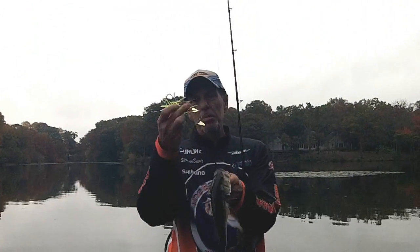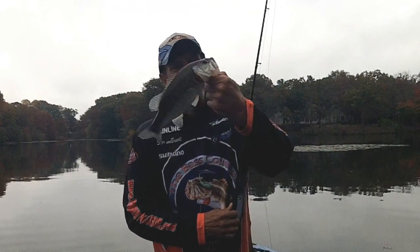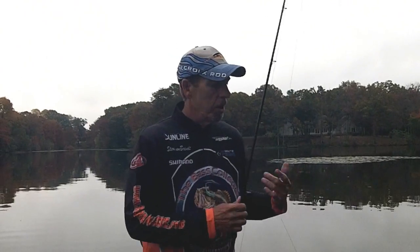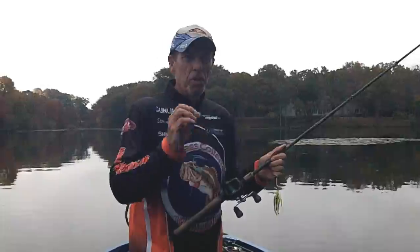Down here at Chipman's Pond. Assassinator buzzbait in yellow perch chartreuse. Catching tons and tons of bass like this and a little bit bigger, but still haven't found any big ones yet. We're still working the fast moving baits, and we're going to slow down and go with little soft plastics and little jigs and Senkos and see what that does.